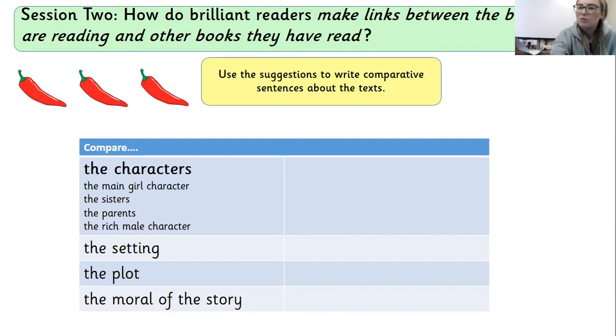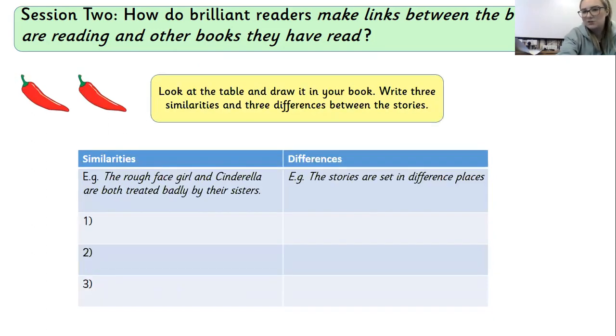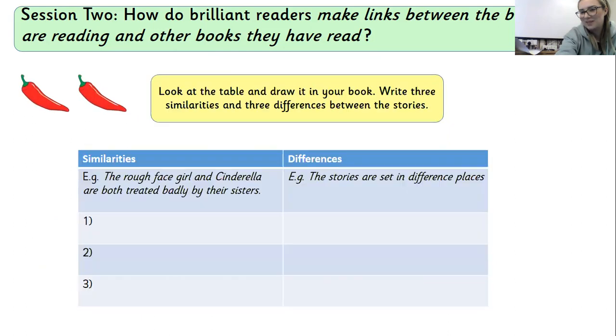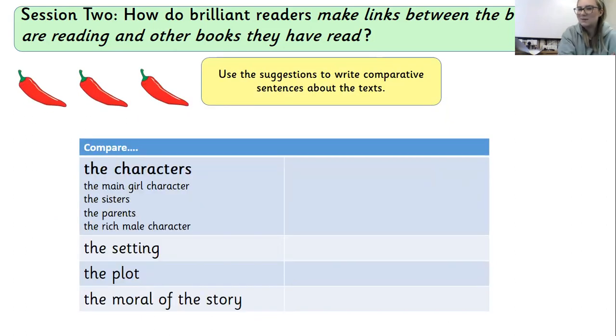Okie dokie. Right then. That is your job for today. So if you want to pause me now. So that's our 3 chili. That's the 2 chili. And the 1 chili is to draw some pictures and tell me what's the same about both of them, please. Okay, give me a pause and get started, please, everyone.